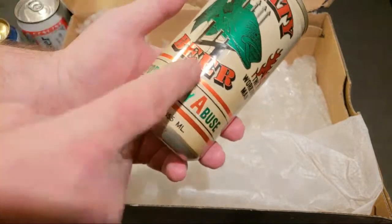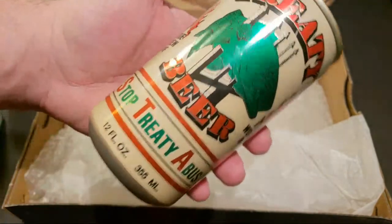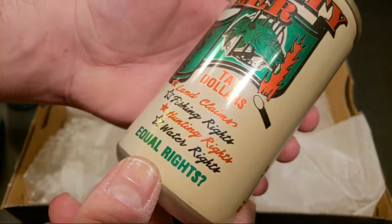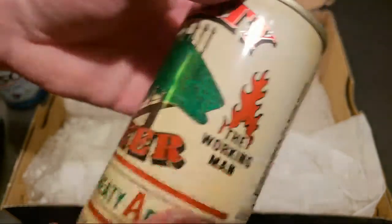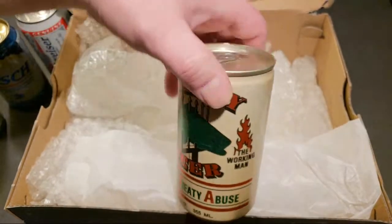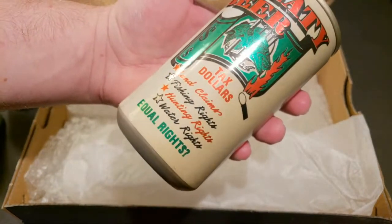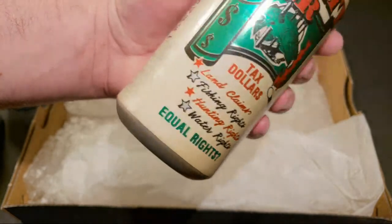Oh, another treaty beer. I have one of these. Dude, that's awesome. I didn't want to drink the other one because I thought it was just too cool to open. The way they went about their advertising on this is almost too much, but I love it. The working man. The working treaty beer. Stop treaty abuse. Just taxes. True brew of the working man, I guess is how that would be read. Yep. Treaty beer. Tax dollars. Land claims. Fishing rights. Hunting rights. Water rights. Equal rights.